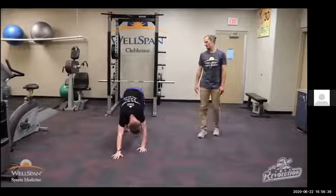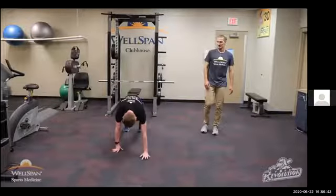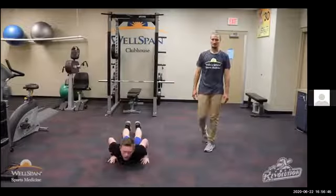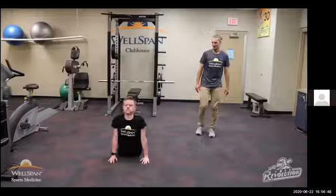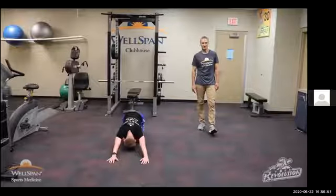Downward dog. Press those hips up, good. Prone press up. Rock it back into the child's pose. Good deep breath, let it relax into it.